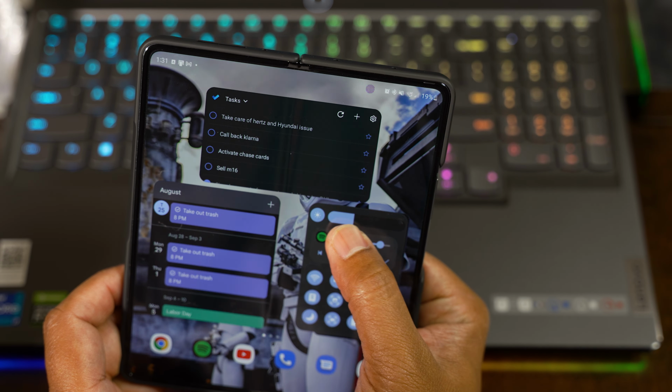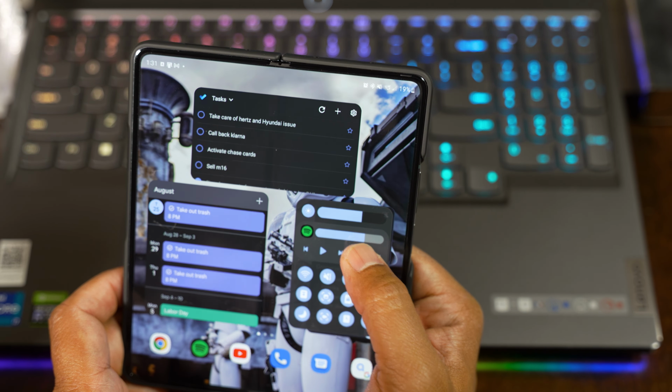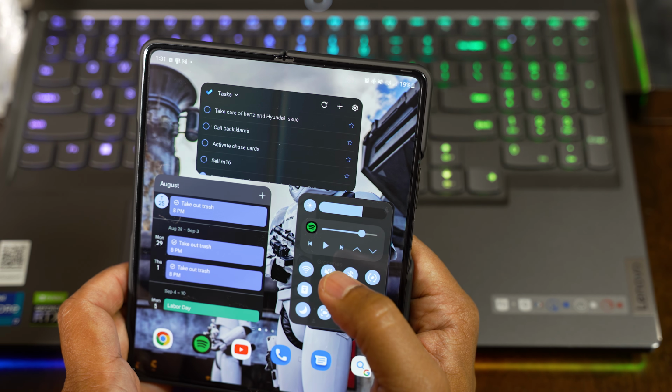It brings this up. I can control the brightness. I can control the volume. You get your media playback here, and you get a lot of the quick settings available to you here. And there's a lot more stuff that you can customize in the app.